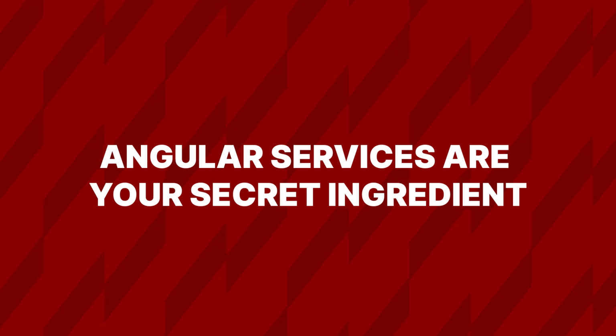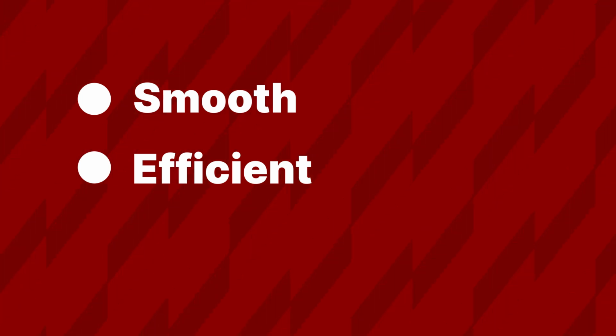Remember, when you're piecing together your next Angular project, services are your secret ingredient. They keep your app running smoothly, efficiently, and make sure it's ready for any challenge.